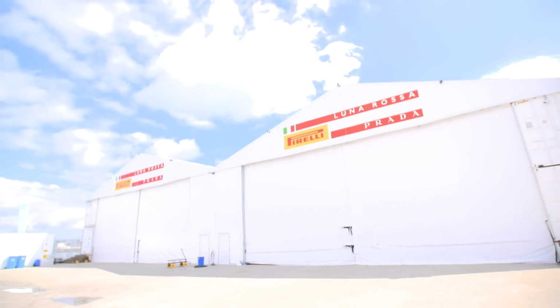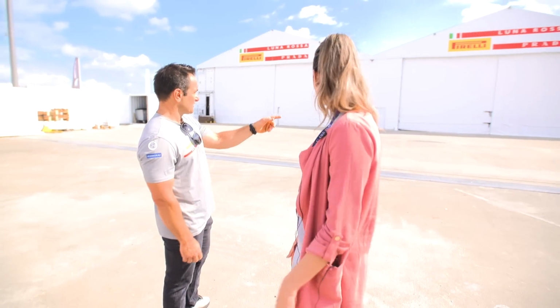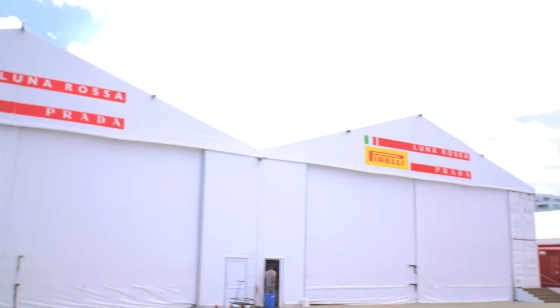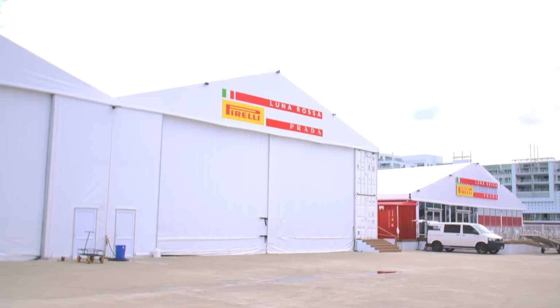So we've got the boat shed right behind us, and this is where it gets launched. Yeah, we got these two tents. On the right side we have our boat one and the mast, and on the top we have the sail loft, which on the left side we have the boat and with all the other containers and all the technicians working around it. And basically our operation is pretty simple.